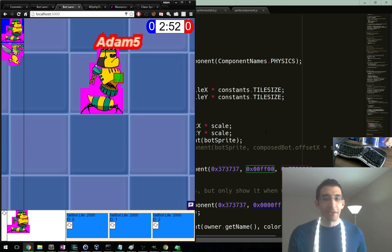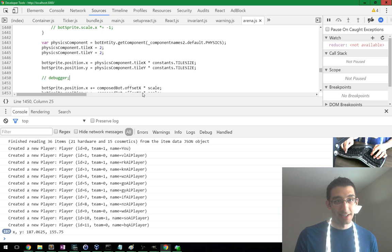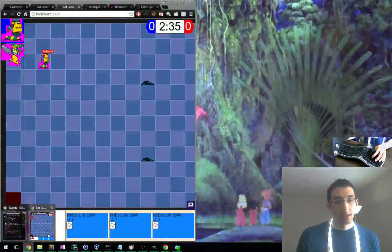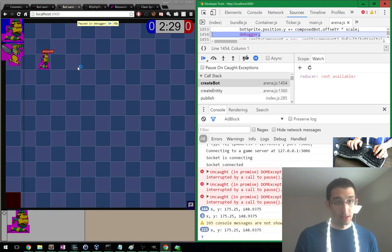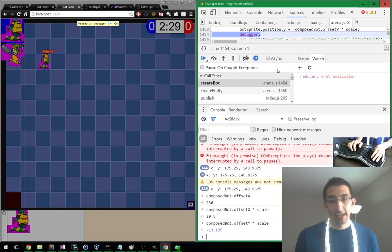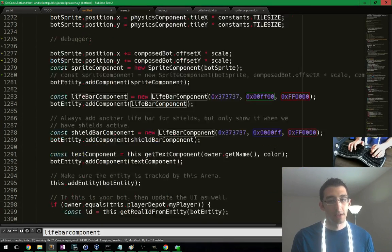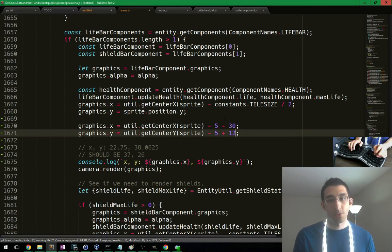Okay, so what I'm afraid of here, let's put a breakpoint here and see if my fears are warranted. What's going on? It did not pick up this debugger. Ah, now it did. Okay, so composed bot.offset x times scale: 29.5 and negative 12. So let's say 30 and negative 12. And then let's try something. 30 and negative 12 minus 30 plus 12.